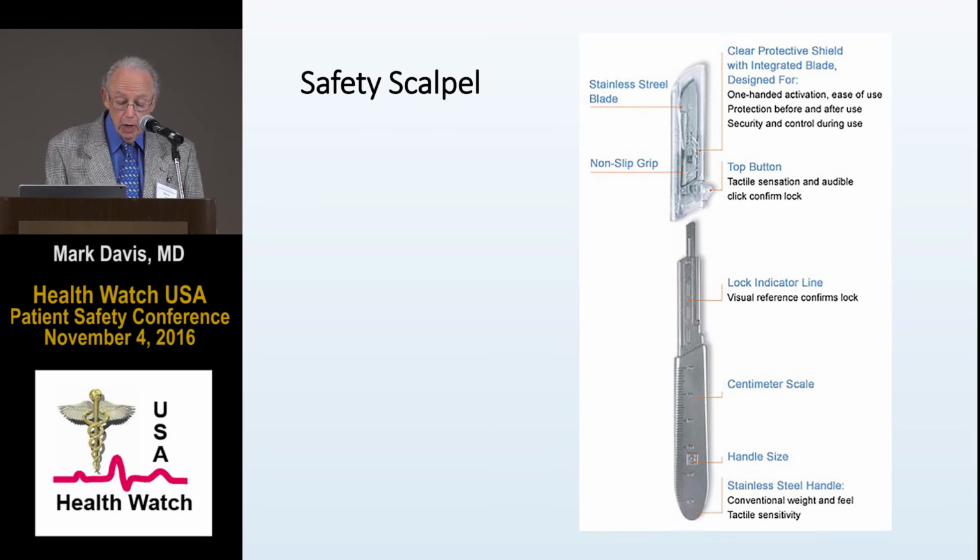This is an example of one such safety scalpel. There's a sheath that covers the blade. When the surgeon uses it, the sheath is pulled back and then replaced. These can be reusable, disposable. This particular one is a module that clips onto a standard scalpel handle. So that should make surgeons happy. It feels the same. Well, they're not happy.